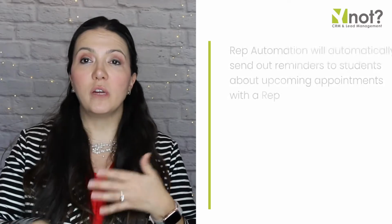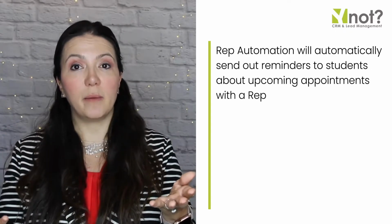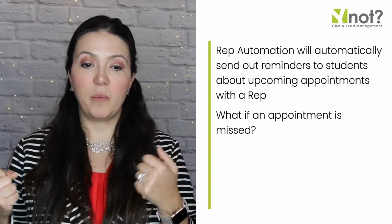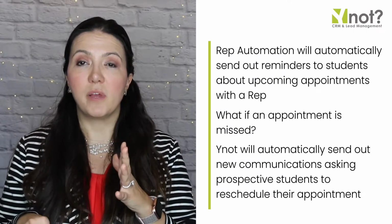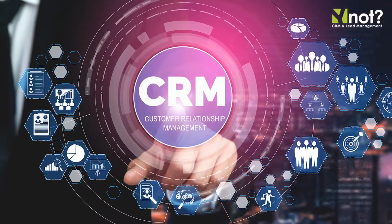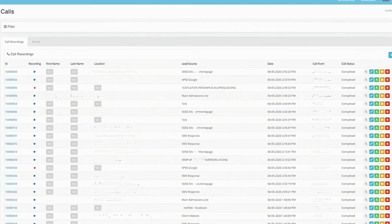Let's say the rep has an appointment scheduled, right? The system's automatically going to send out a reminder to the prospective student that they have an appointment coming up. Let's say the person misses the appointment. The system will automatically say, I'm sorry, we missed you. Can we reschedule? So you could actually set all those up, by text and by email. So there's all this communication that could be happening based on the disposition codes and status codes of your reps. And then they have a calendar view, and they could see all their different appointments that they have.